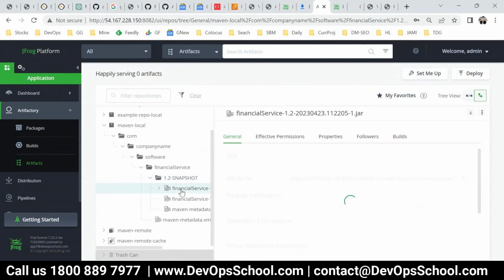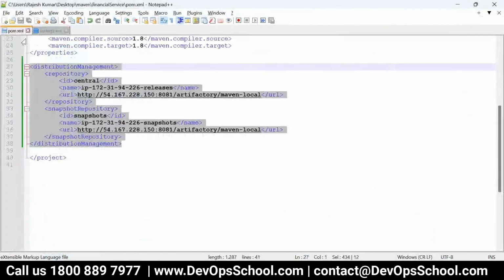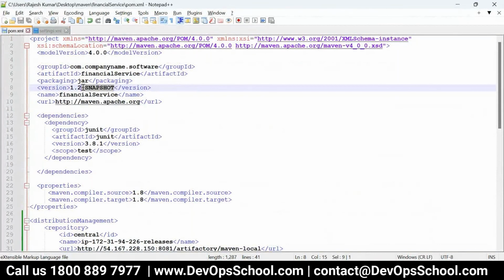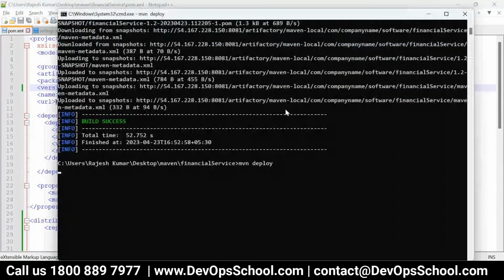See, now if you think you have done the release version, remove the snapshot, save it, and deploy again. Same thing, done. So this time, last time you uploaded the not-stable code, now you are uploading the release version of it. That's all. Are you understanding, all of you?